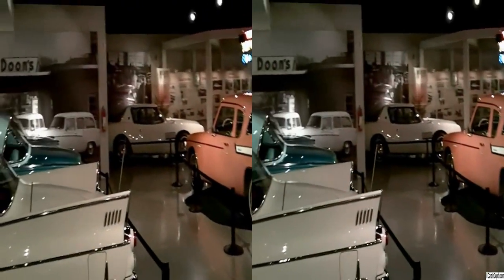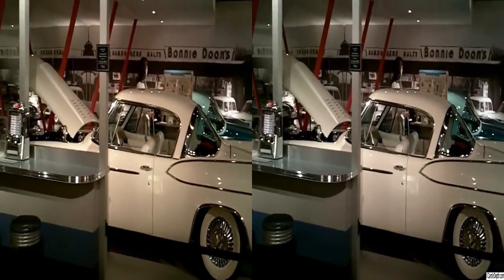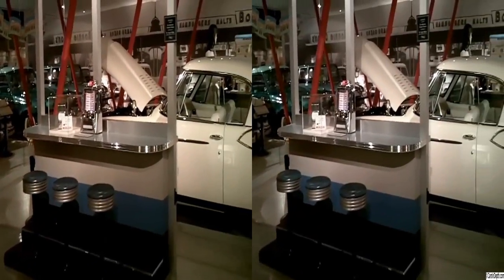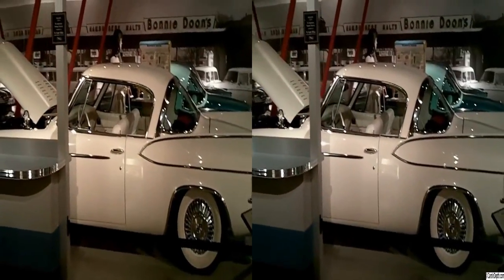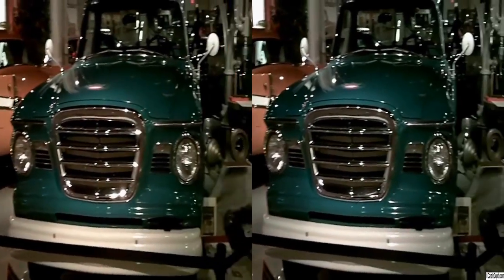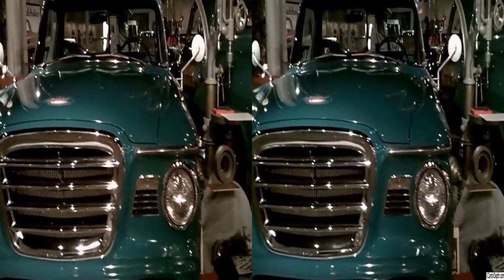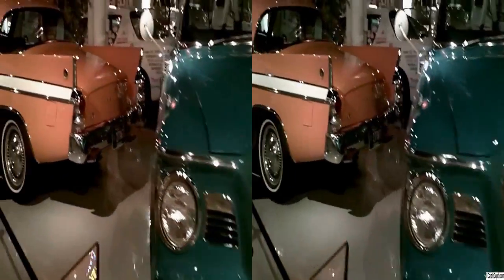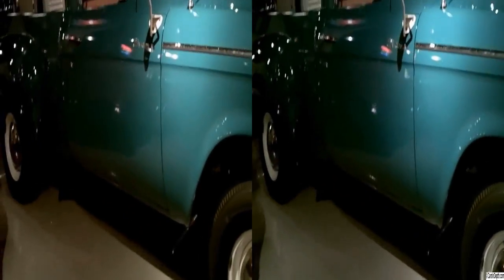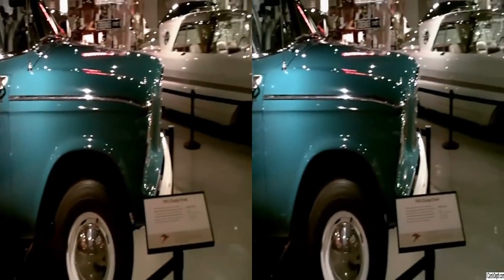There's an old Studebaker South Bend drive-in called Bonnie Dunes, ice cream and drive-in. So they got some cars laid out. So now here's a Champ pickup, I believe. Yeah, and a Lark styling front clip on a pickup truck body.